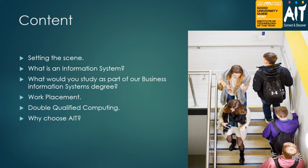Content then for this particular presentation. Initially, I'm just going to set the scene as to where we are from a technology perspective in 2020. We'll then move on and look at what is an information system. We'll follow that by looking at the different types of modules that you'll study as part of this particular program. We'll talk about work placement, which is a significant component of the program.